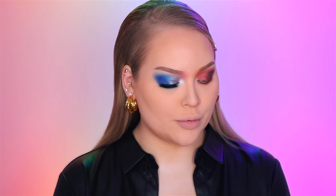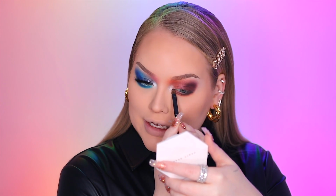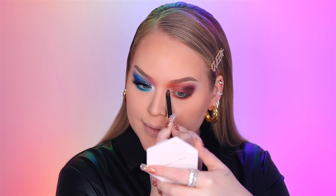And then on the inner corner, we have Light Up, which looks like 911, but shimmery. Oh, it has the tiniest bit of pink reflection. It is a shimmery white, but when you turn it a little bit, it has the softest pink sheen to it.